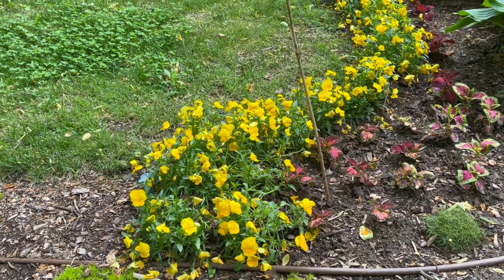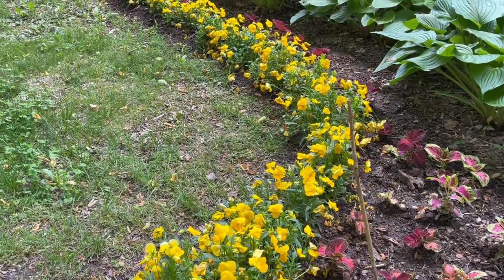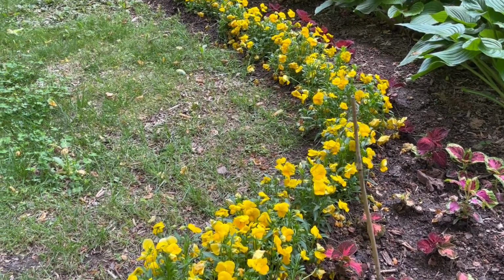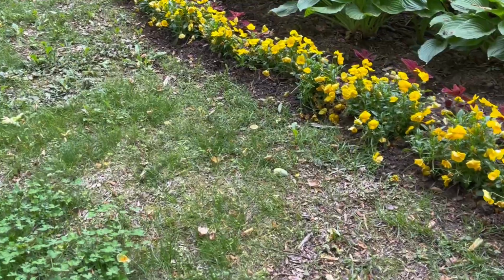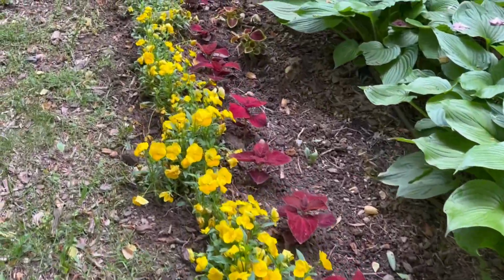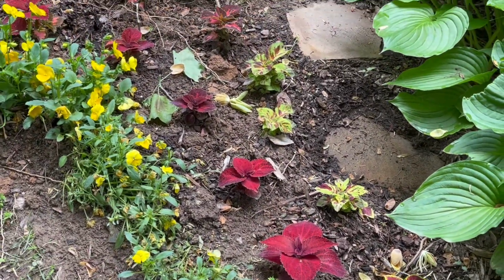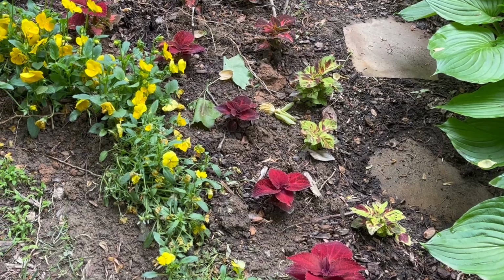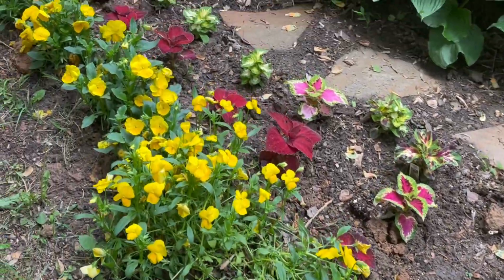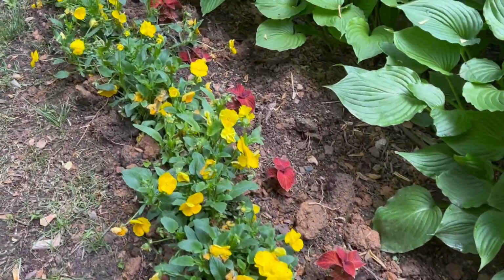So these are the violas that I've transplanted from my window boxes, my hanging baskets, and my rail boxes. We'll see how long they last. We're only getting about an hour of sun because the tree canopy has really gotten denser in the 5.5 years I've lived here. So these are the coleus that will get 12 to 14 inches tall. So they'll be a little bit above the violas soon. They didn't have just red coleus. They had, you know, one of those mixed packs.